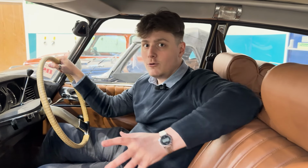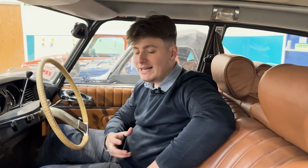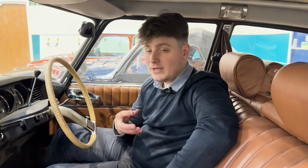Now, this one unfortunately comes from a bit of an executor or a power of attorney sale. I believe that the lady who owns this car is not very well, so it's come to auction to be sold. Now, prior to coming to us, it was stored in a classic and luxury car storage facility in the New Forest, and we collected it from there.